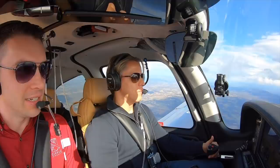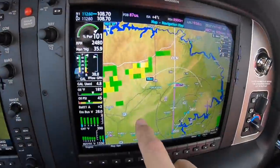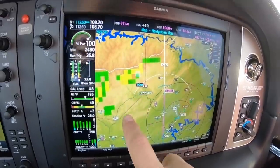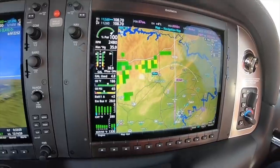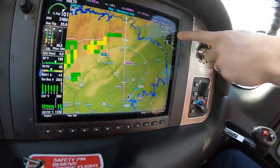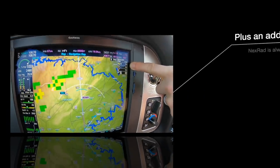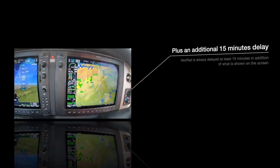Bumpy ride. Yeah. Those mountain waves, huh? Yeah. Maintain 2000, turn right. Moving screen on the radar. Right, 12. Great. Up to 12000 and right company. And it shows you the refresh rate up here. So you have anywhere from 3 minutes old to 15 minutes old. Right, for the weather picture there.